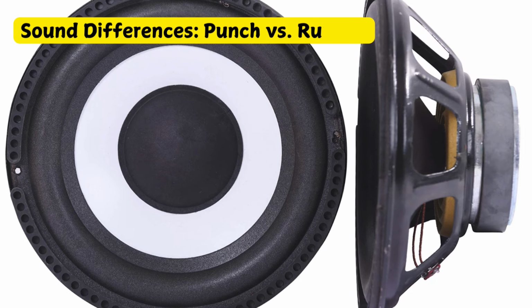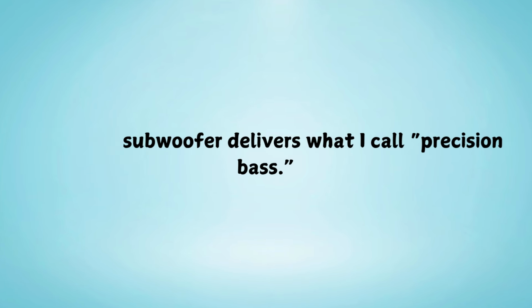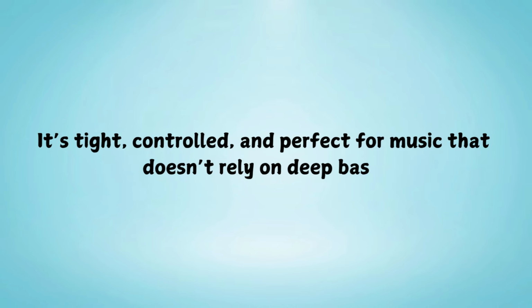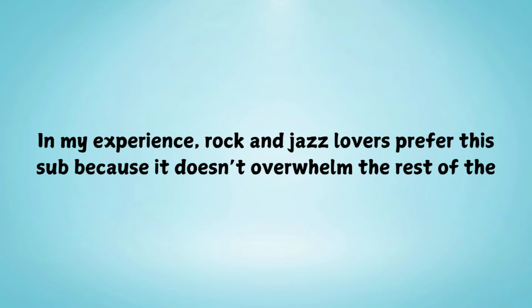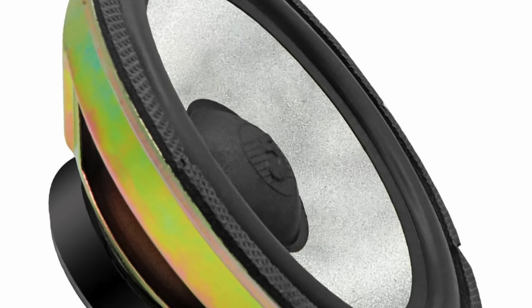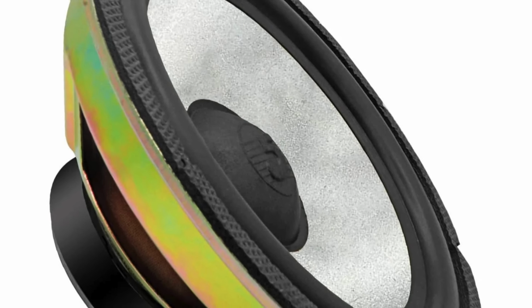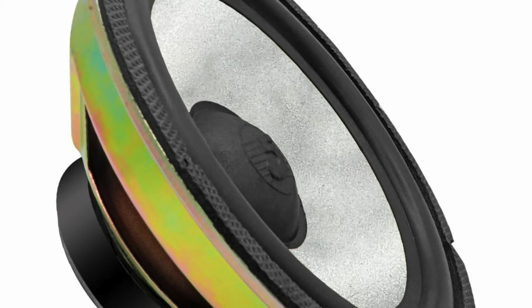Sound differences, punch versus rumble. Here's the big question: how do they sound? An 8-inch subwoofer delivers what I call precision bass. It's tight, controlled, and perfect for music that doesn't rely on deep bass. In my experience, rock and jazz lovers prefer this sub because it doesn't overwhelm the rest of the music. In one of my client installs, we paired the 8-inch sub with a component speaker system, and the result was crisp highs and mids, with just the right amount of bass.